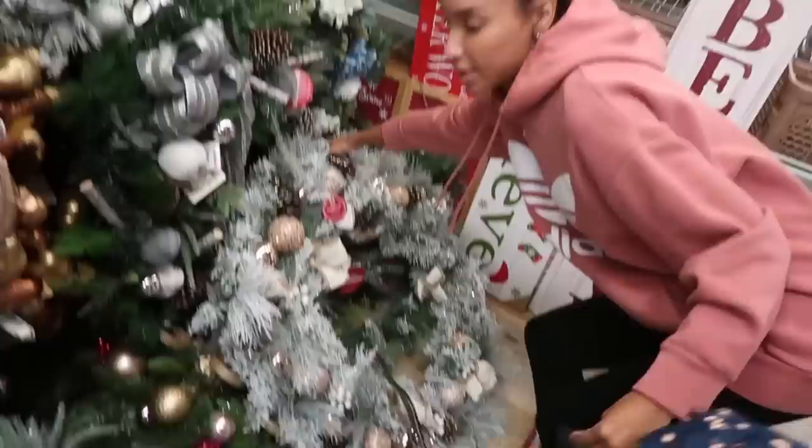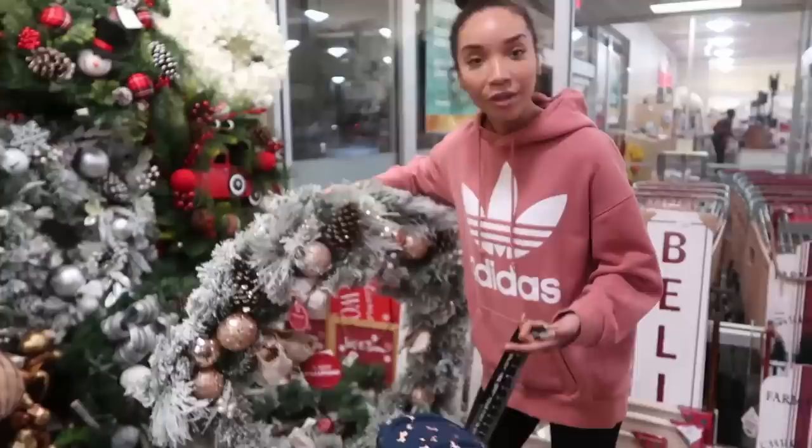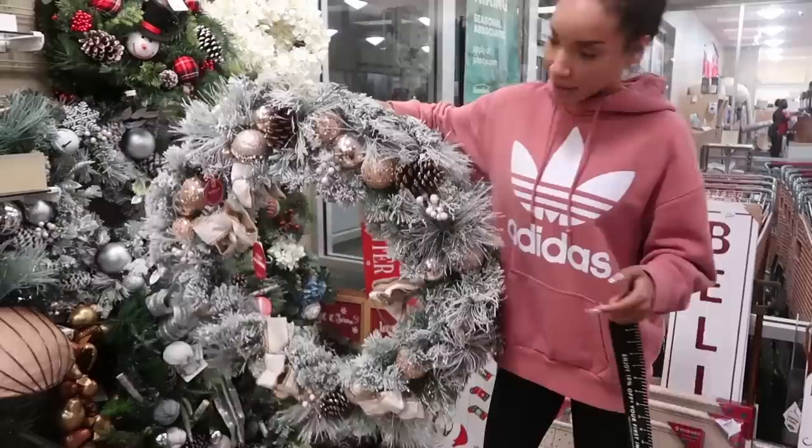Yeah, so this is exactly pretty much 3 feet. And my gate is 3 feet, so it might be a little too big, kind of brushing when you try to open the gate, but I'm gonna go ahead and get it anyway and try it out. Because if I don't get it and I go home and measure my gate, it might not be here when I come back for it. I think it should be the right size. It might be too big. If it is, I'll just return it.